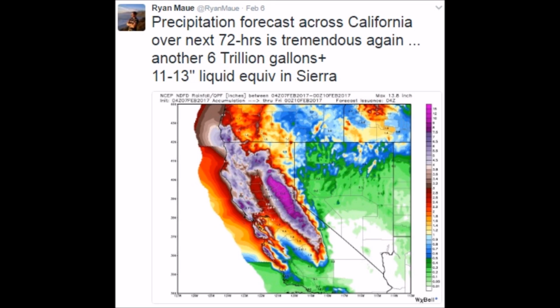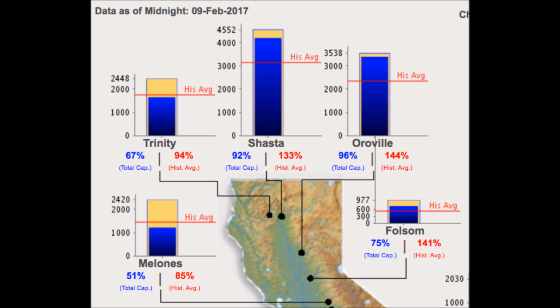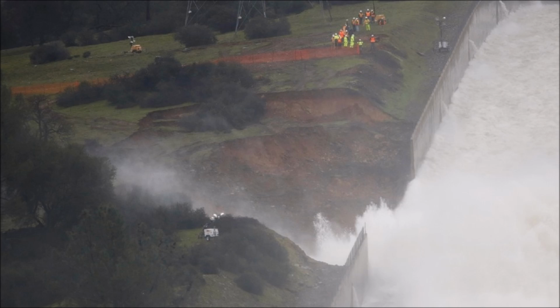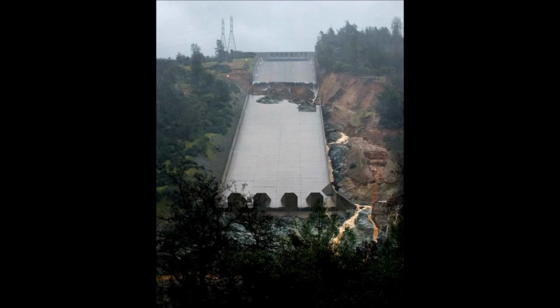Good afternoon, everyone. Trillions and trillions of gallons coming down in the Sierra Nevada mountains and all along California range, filling up the Oroville Dam to topping levels. They opened up the spillway at 65,000 cubic feet per second. A sinkhole or something caused a collapse of the spillway walls. The water rushed in, started eroding underneath. Now the entire spillway is unusable.